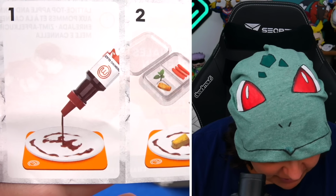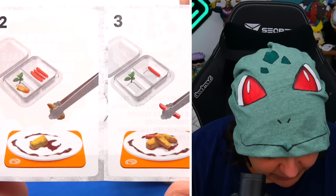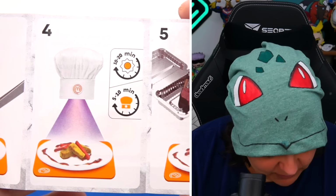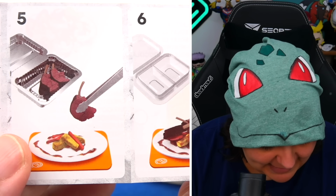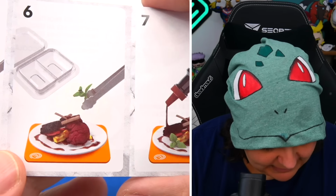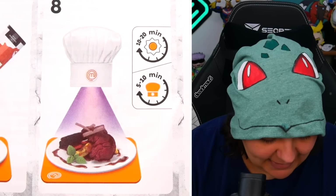And according to the instructions, we put the finishing glaze first, then we add a few vegetables stacked in the middle, and then we harden it. So that way our base is pretty solid, and then we can go ahead and stack our lamb, then add our veggie and add more glaze on top of the lamb, and then we go ahead and harden it again. Seems pretty straightforward. Let's give it a go.